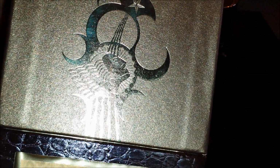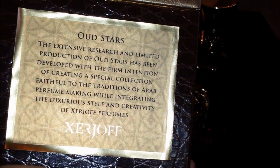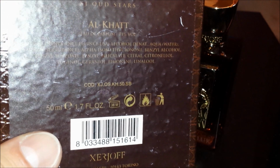In the back here, you have the Oud Stars logo. And then down here at the very bottom, you have another sticker with some more info on the Oud Stars line. It is starting to peel a little bit, but nevertheless, it's okay. At the very bottom, here's where you find all your information, UPC code, ingredients, batch number, so on and so forth. And then down here on this bottom portion, it has this crazy gator skin or snake skin pattern on it. It actually has a really nice texture to it and feels really nice.